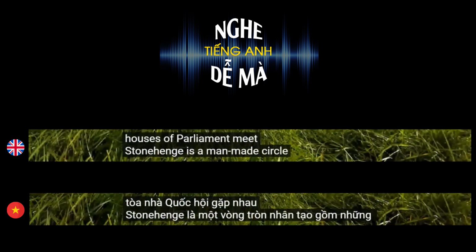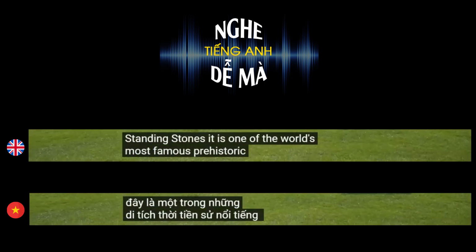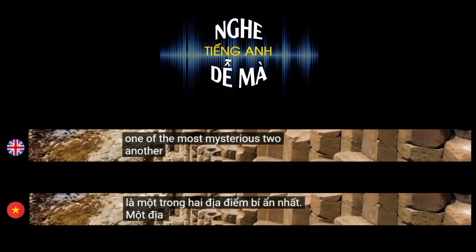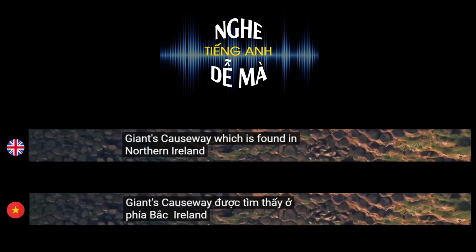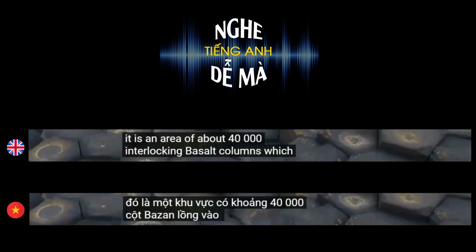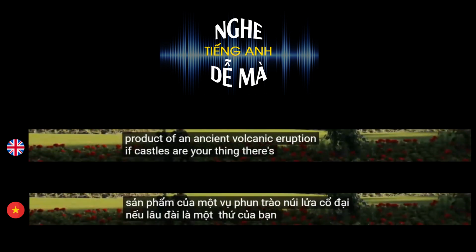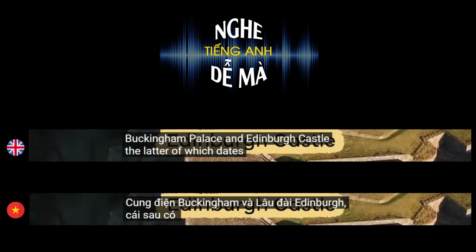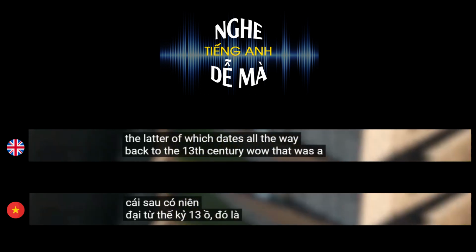Stonehenge is a man-made circle of huge standing stones. It is one of the world's most famous prehistoric monuments, and one of the most mysterious too. Another cool place to visit is the Giant's Causeway, which is found in Northern Ireland. It is an area of about 40,000 interlocking basalt columns, which were a product of an ancient volcanic eruption. If castles are your thing, there's Buckingham Palace and Edinburgh Castle, the latter of which dates all the way back to the 13th century.